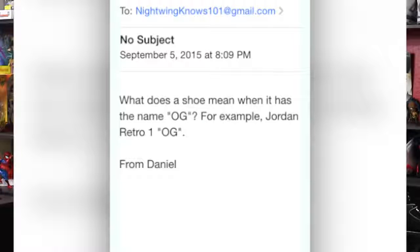Daniel asks, what does a shoe mean when it has the name OG? For example, Jordan Retro 1 OG. So the OG labeling just means original, meaning that that version of the retro product is as close to the original version back in whatever year it originally released.